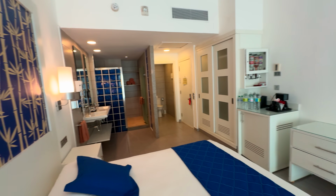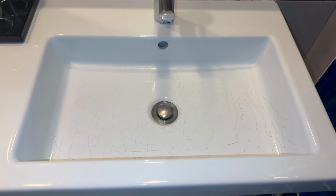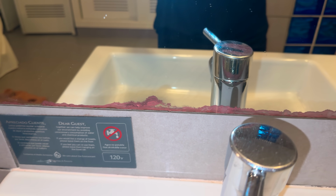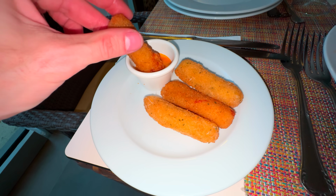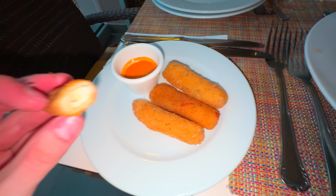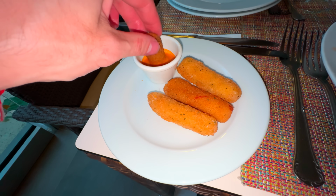The rooms are terrible. They are in dire need of some TLC and a facelift, from the brown towels, to the cracked and chipped mirrors, to the TV that's not working, to the stained sheets. And lastly, the food and the drinks are extremely subpar. RIU in general is not known for their food and drinks, quite the opposite, but RIU Bambu's is at the very bottom of the totem pole.